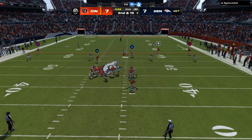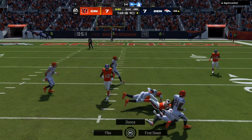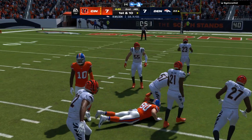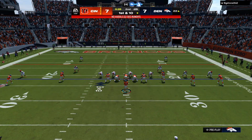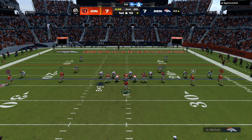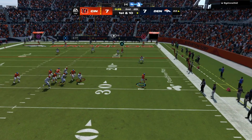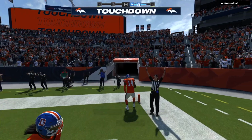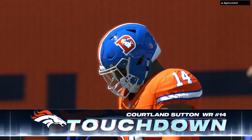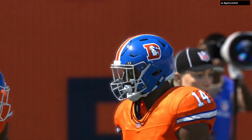Throwing is Wilson. That's complete. It's Greg Dulcich. He'll get this one down near the 20-yard line, just shy of the 20. First down now, but the clock continues to move. There's Wilson, escaping the pressure right, and this is caught by Sutton. Touchdown, Broncos. A 22-yard touchdown grab.